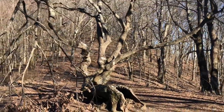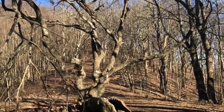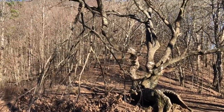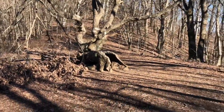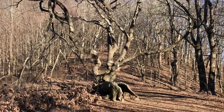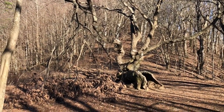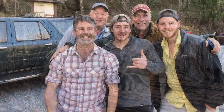So I'll take a moment and show you this tree. It shows up on everyone else's YouTube videos, so I thought I would take a shot of it. It's a kind of famous spot just because of the crazy knotted tree. And behind the tree, the trail goes up and it goes up and it goes up, and it's gonna be a tough almost 3 miles to finish the day. All right, that's all.